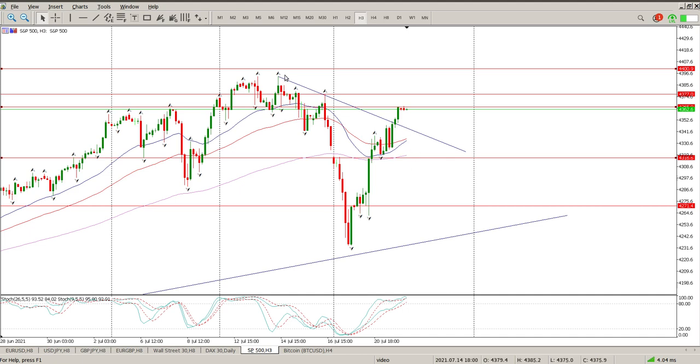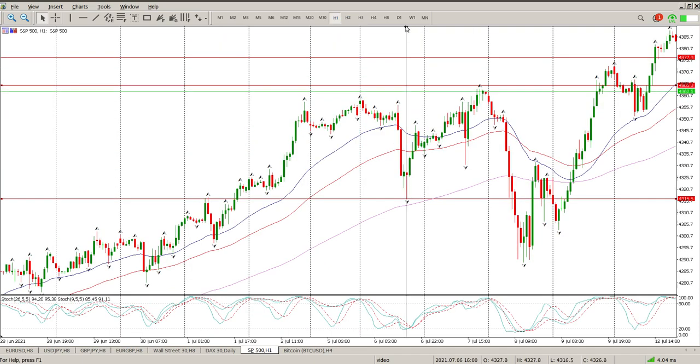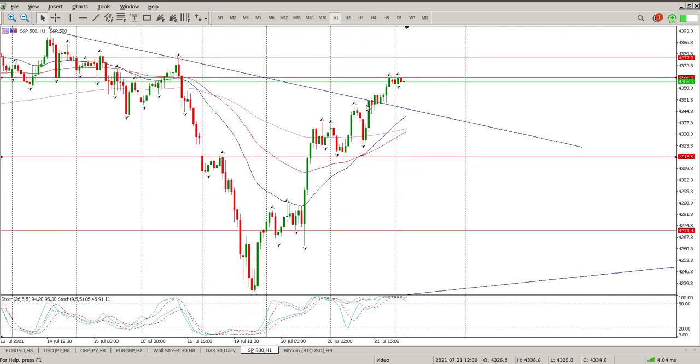So we did battle a little bit trying to get through here, and if you look at the hour, you'll see we spent a long time on this trend line. And then kind of as the market was going into close, then we accelerated up. I still want to see a pullback. We did get one yesterday, which was well worth buying into.